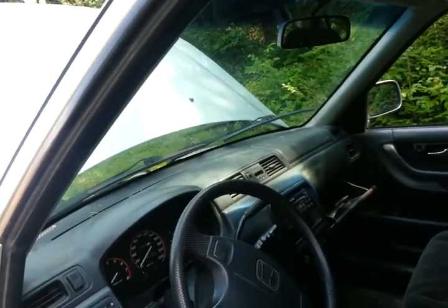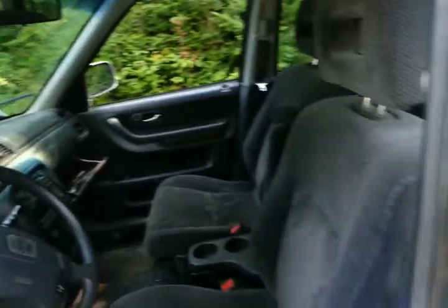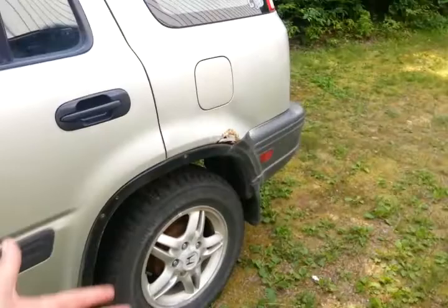Visibility is really good. Did I mention the horn? Did I tell you about the horn? Yeah. But everything is good.